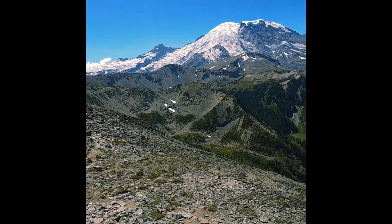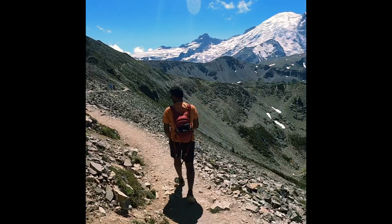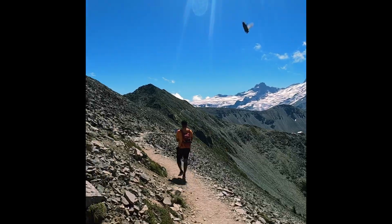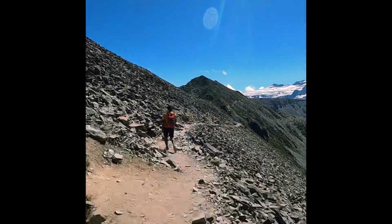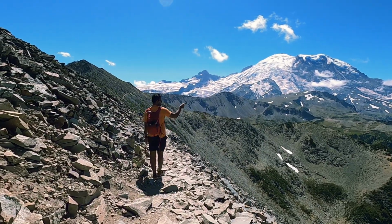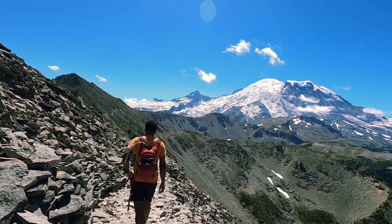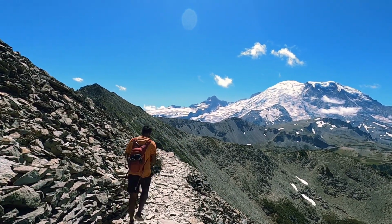The three of us shared a little success beer and hung out for a little bit just to enjoy the views. And then, like I said, on the way back, basically once you are hiking down and you make it back to Frozen Lake, you have the decision to either take the same trail that you took in back, or you can do what we did and take the Wonderland Trail the rest of the way.